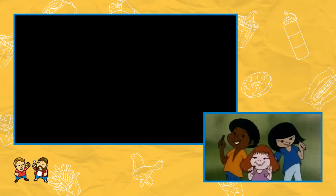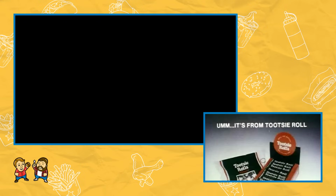The world looks mighty good to me. Becomes a Tootsie Roll. Tootsie Roll, how I want your chocolate chew. Tootsie Roll, I think I'm in love with you. Becomes a Tootsie Roll to me.